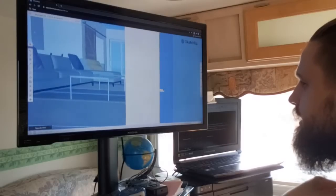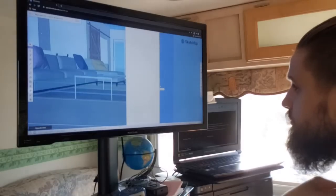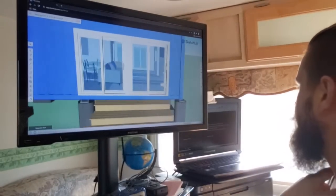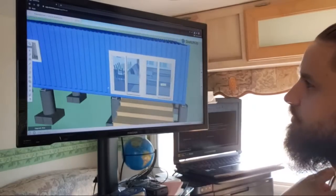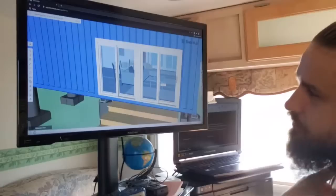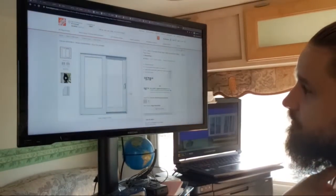Yeah, it's looking like we are getting, wow. So in the model, it's 142 and 9/16. So that's like 142 and a half inches, which is interesting. That would be an inch and a half short of the span if I were to go with two of these 6 foot wide doors.